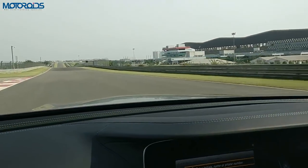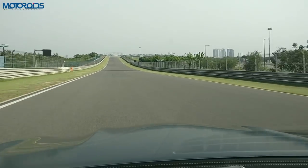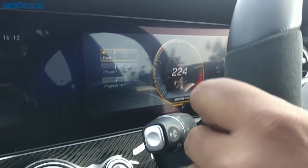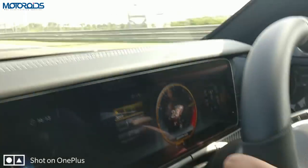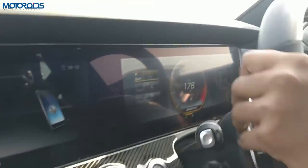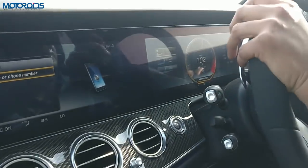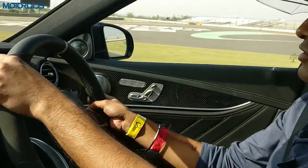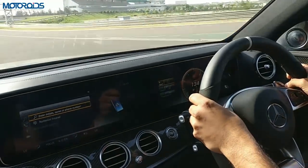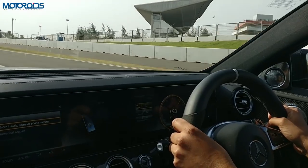Now the E-Class, otherwise you get a long wheelbase version only. We are on the back straight, already hitting more than 220 kilometers per hour, and 236. It feels like the car's almost hit a wall. And okay, you've braked a little early, but we're not regulars at the track, so that's okay. We're gonna hit that apex here. Come out of the corner, full throttle. And it's simply amazing how a car this size can do something of this sort.